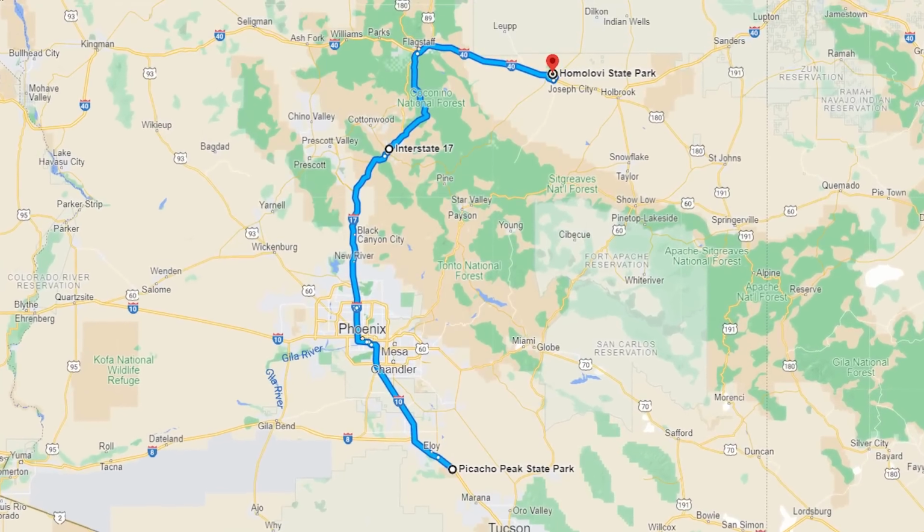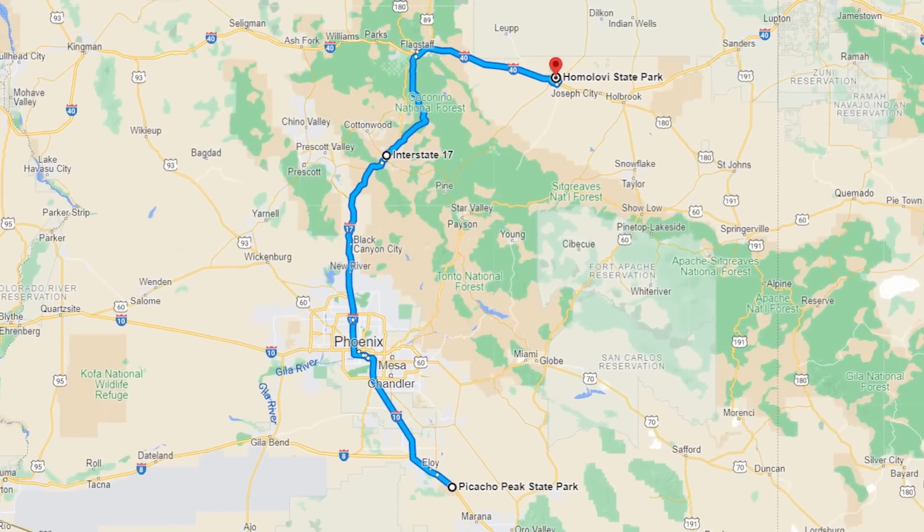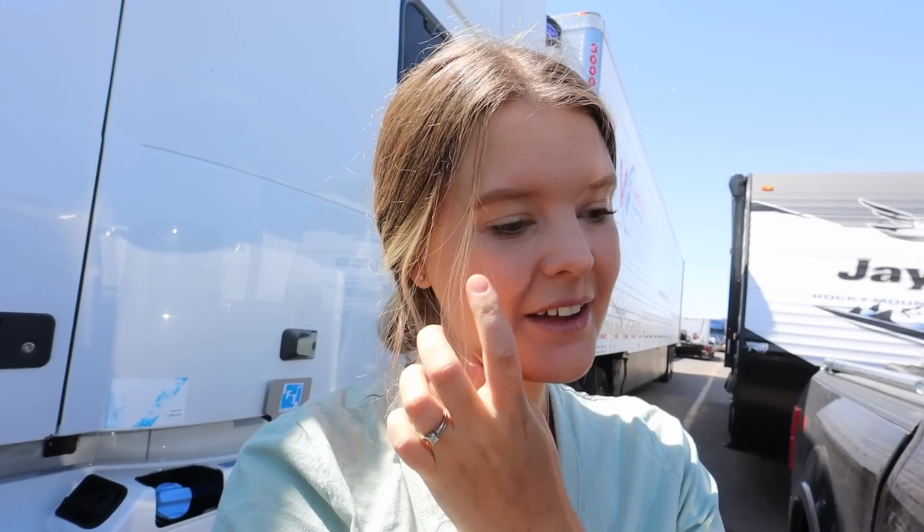Good morning, guys. So today we're heading from Picacho Peak State Park, where we were last time, all the way up to Winslow, Arizona, and we're going to be staying at Homolovi State Park there. Super excited about that. Looks like a really nice area. I think we're going to be saying goodbye to the cactuses today, which is really sad.